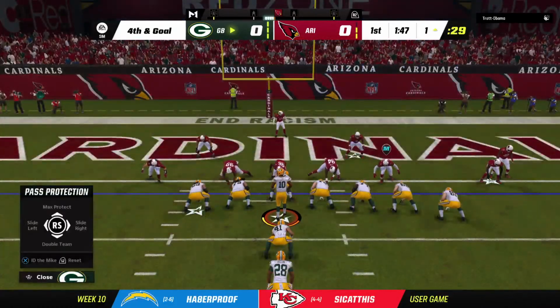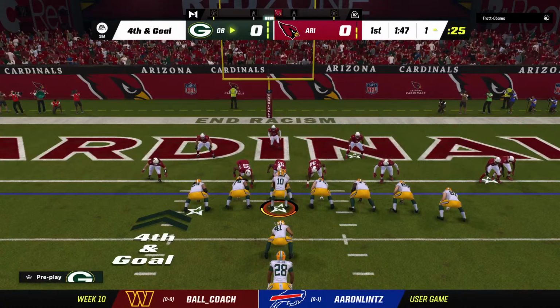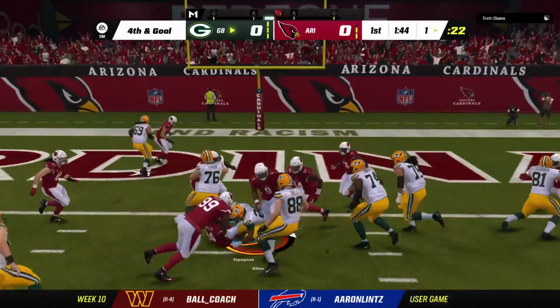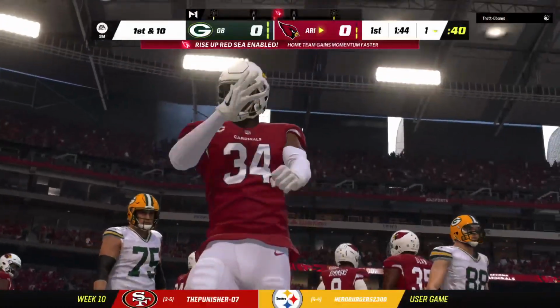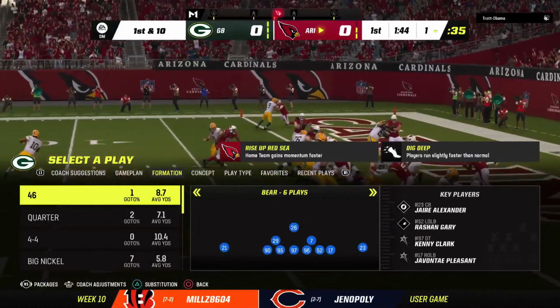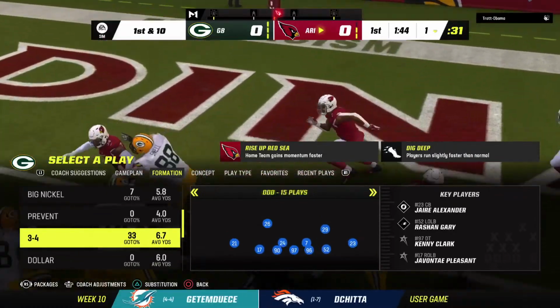Here we go. Blue check. Set. They'll run for it with Dillon. And I'm not sure he got there. Did they stop him? They did. They stop him up short on fourth and goal from the 1. And on the opening drive of the ball game, the defense comes up with a goal line stand.